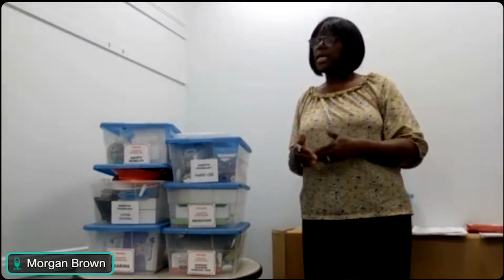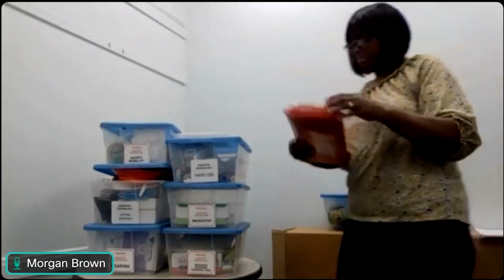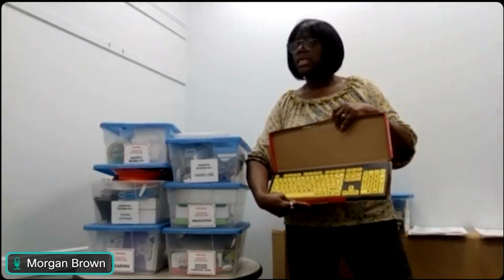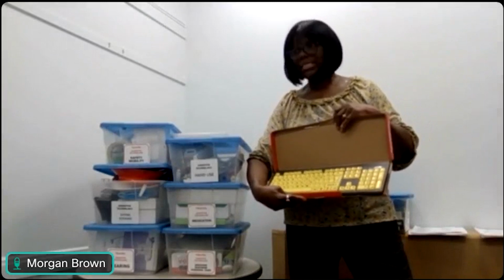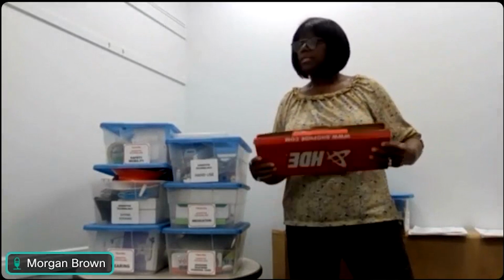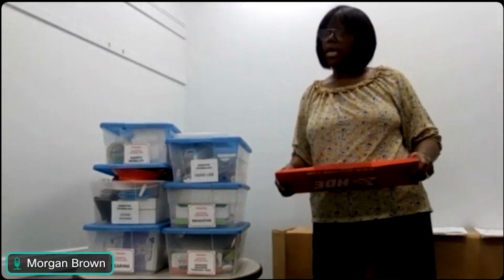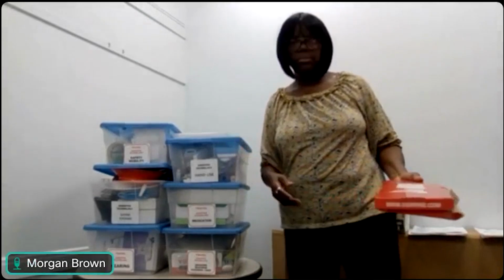If the senior cannot afford to order something like, let's say, they need the keyboard. And this is really good for people with low vision because it is bright, it stands out. If they wanted to order that and could not afford it, the senior care program may be able to help them if they qualify for the senior care help, depending on their income and asset level.